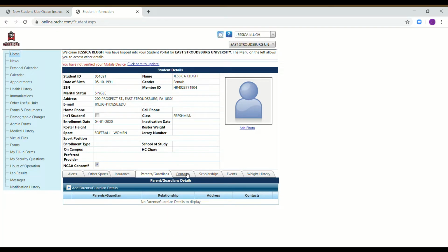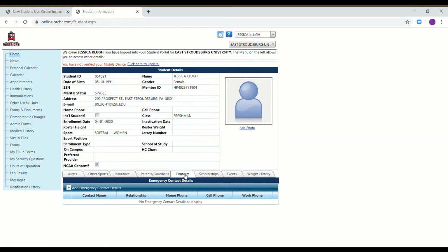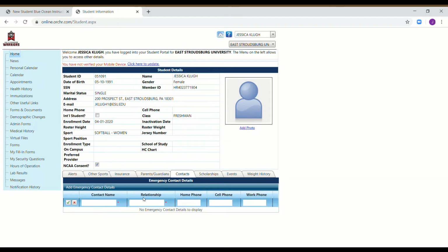You're then going to select the Contacts tab. The Contacts tab will include your primary emergency contact. So please add whomever you would like as your primary emergency contact in this tab here. Once you are done, select the green check mark.